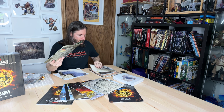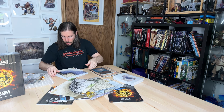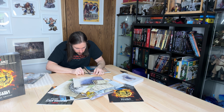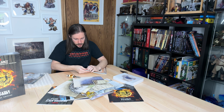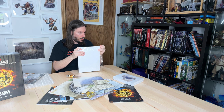All right, so that's going to be a number of the maps. Oh, that was awesome. Okay, love those maps. And then we'll get this one open next. This is going to be a bunch of the world handouts. There might be some more things than that in here. We'll have to see. This is all world handouts, I think it is.